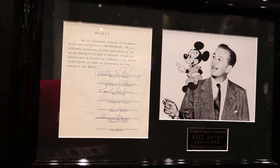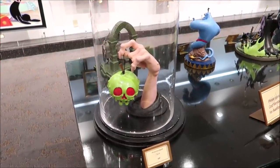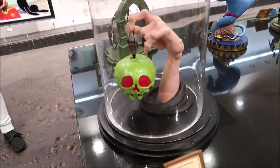Yep, that's the one. This is something else that I really love, and it's a poison apple figurine here. And take a look at this, $80.